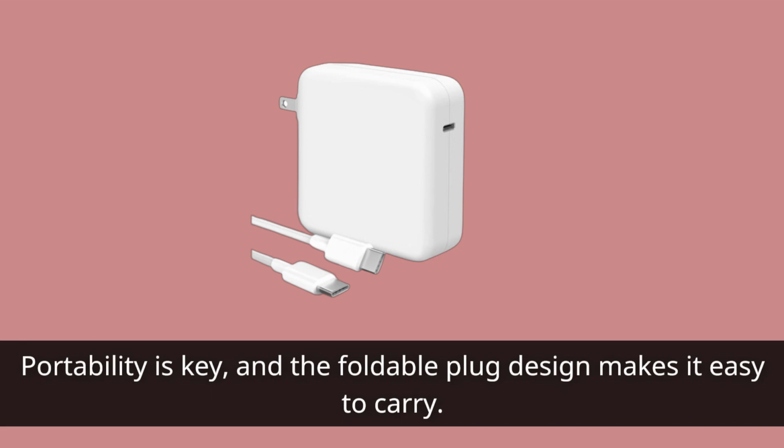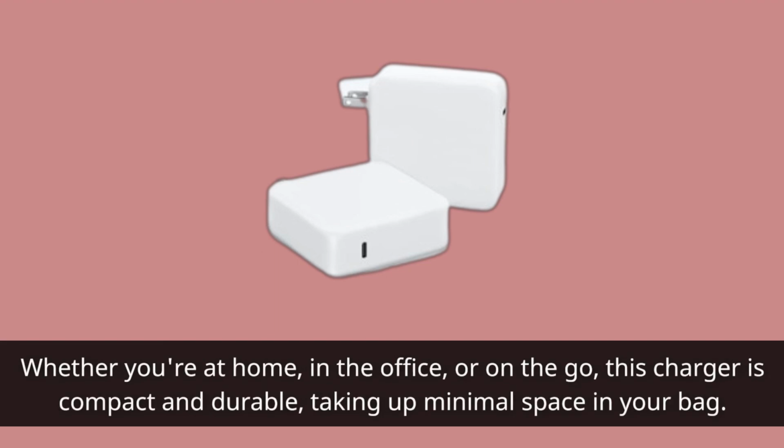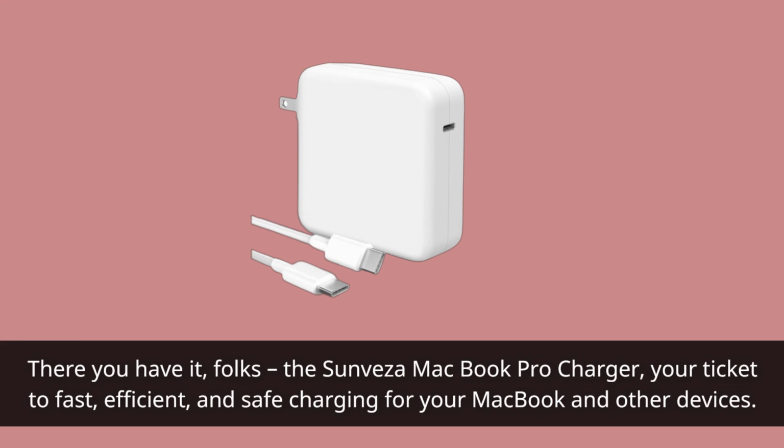Portability is key, and the foldable plug design makes it easy to carry. Whether you're at home, in the office, or on the go, this charger is compact and durable, taking up minimal space in your bag. There you have it, folks. The Sunveza MacBook Pro charger, your ticket to fast, efficient, and safe charging for your MacBook and other devices.